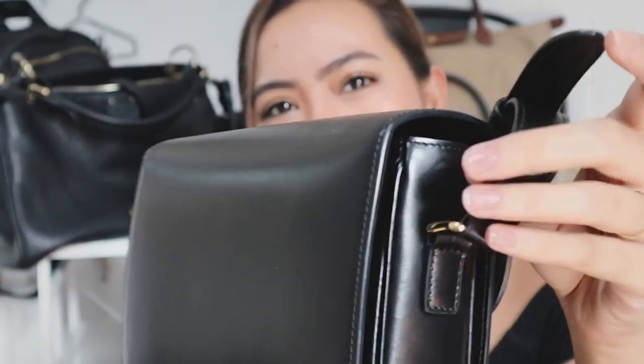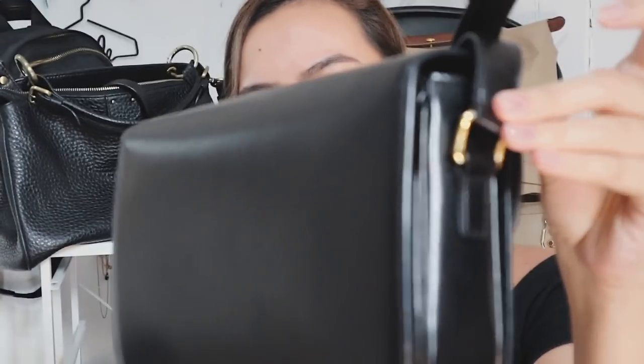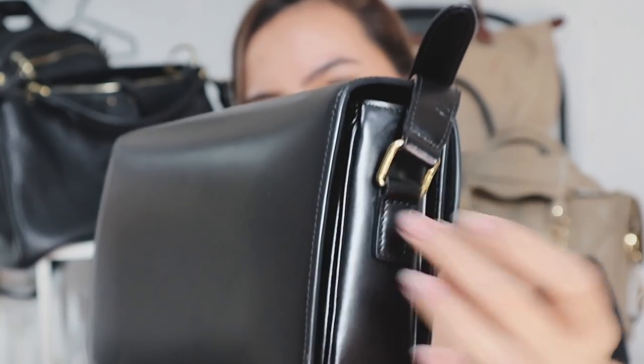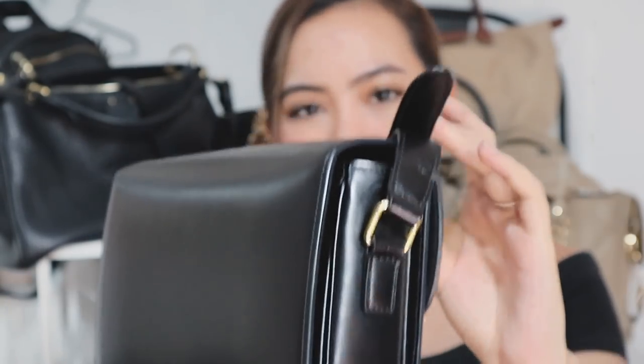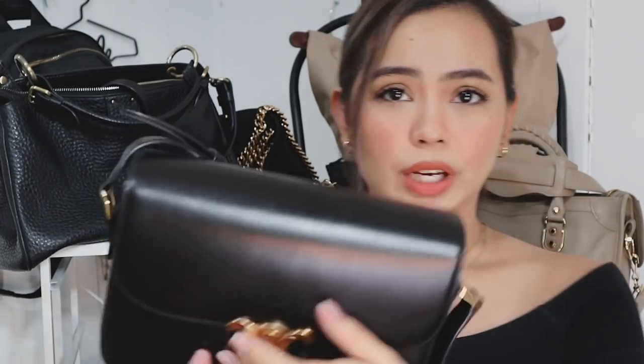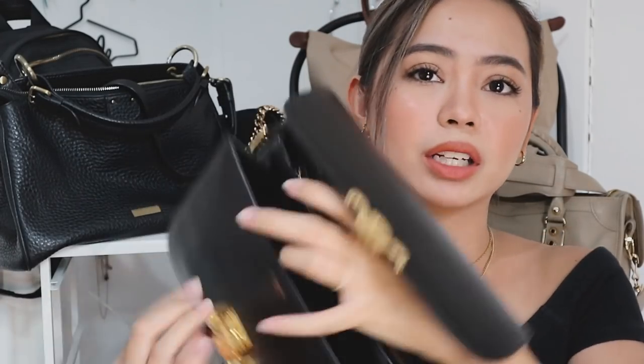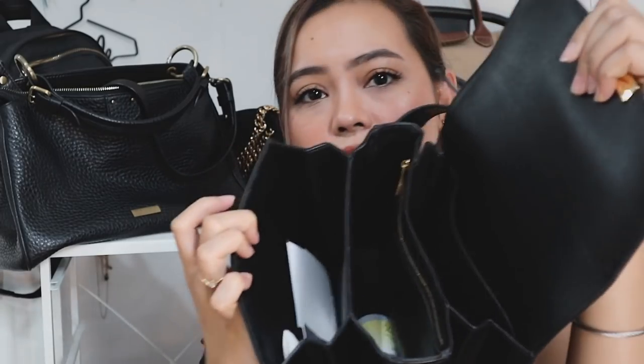One of the things I find really cool about this is the hardware that holds the strap and the bag together. Not sure if you guys can see that, but it's not really aligned. It's kind of curved. I know, guys, I'm so bad at explaining. Please forgive me. Anyway, I have so much love for this bag. I love the small details. I love everything about it. There are also different compartments already, so you won't have a hard time dividing your things.